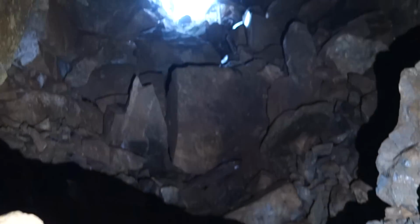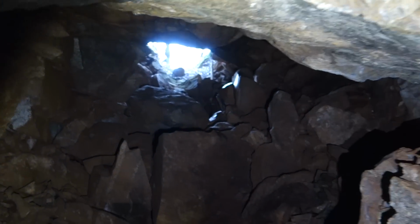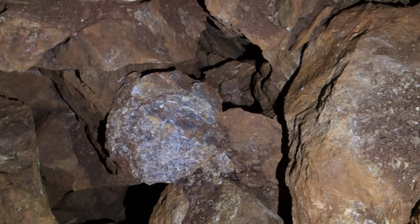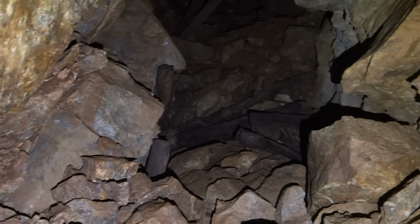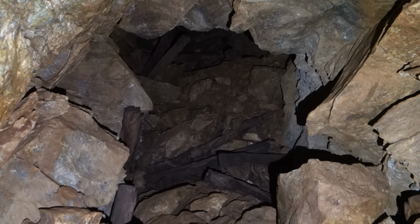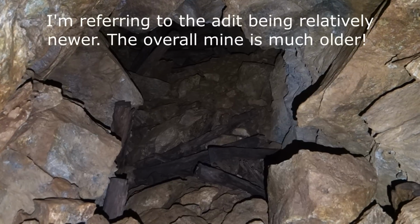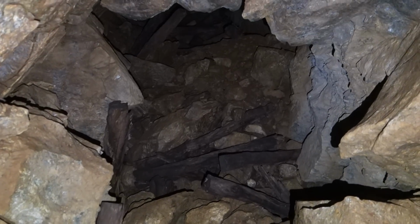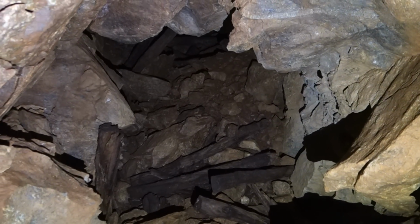You can see that's the big rock that we saw from the portal, which is just back there. But yeah, it's definitely a mess back here, as you can see. And this isn't that old. This isn't like hundreds of years old. Given the state of these timbers, I would guess, given how wet it is here, maybe World War I, maybe up to a little bit before World War II. So, this is just unstable ground. No ifs, ands, or buts.